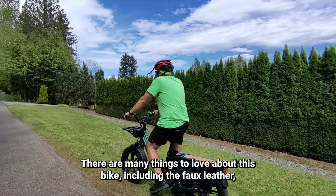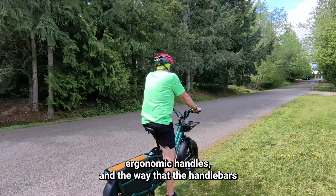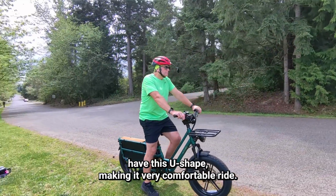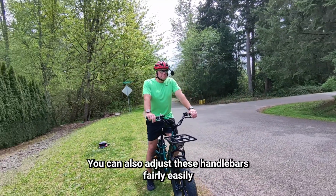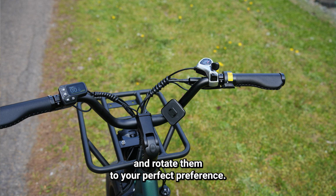There are many things to love about this bike, including the faux leather ergonomic handles and the way that the handlebars have this U shape, making a very comfortable ride. And you can also adjust these handlebars fairly easily and rotate them to your perfect preference.